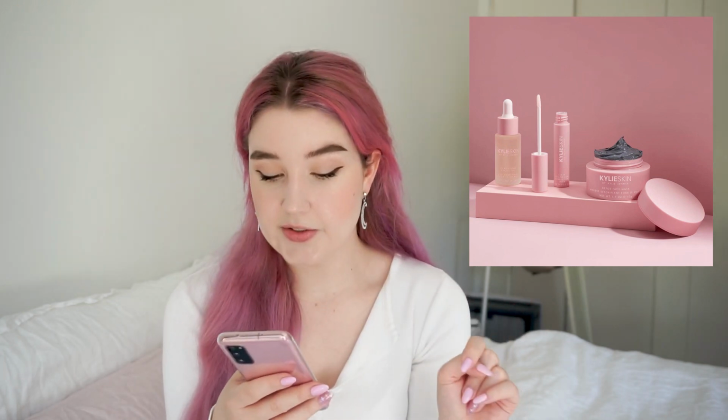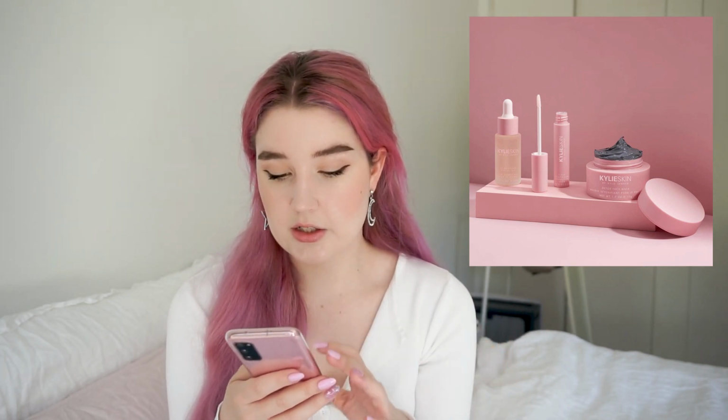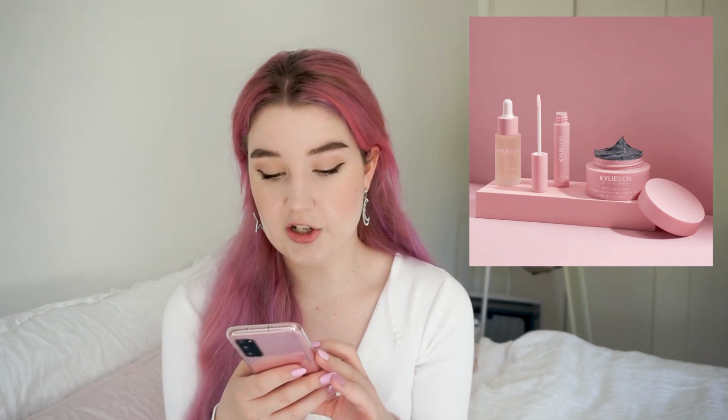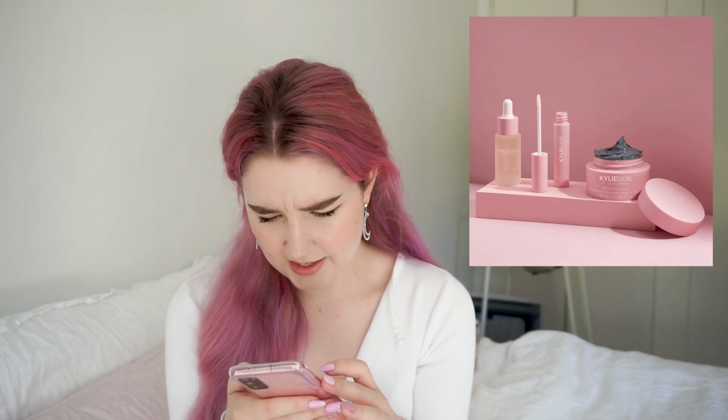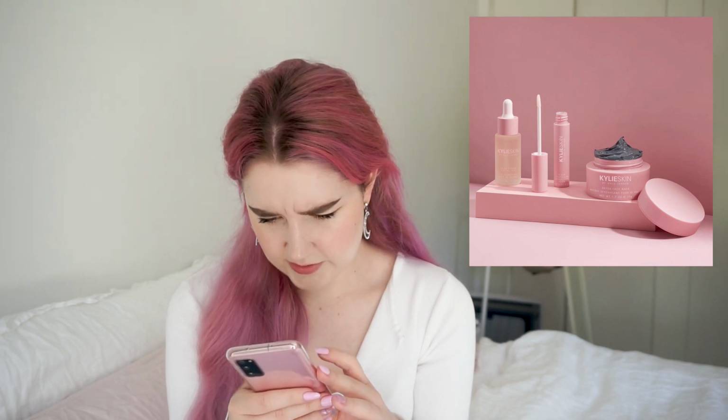So they have the gel serum stick, which targets the desired areas and helps to gently exfoliate the skin with a non-stripping formula. Is that like a lip gloss stick?